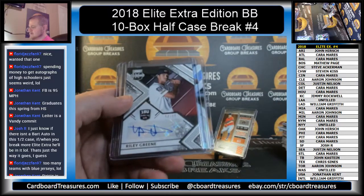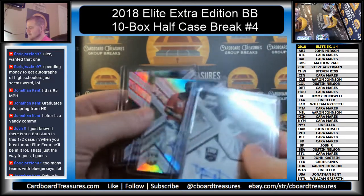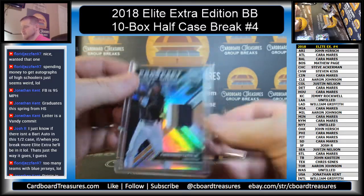John Rooney, Dodgers. Blaze Alexander, Arizona. Riley Green, 56 of 99, USA. Richard Palacios, Cleveland. Jose Garcia to 100, Cincinnati. Genesis Cabrera to 75, St. Louis. Look at this patch. 2 of 5. Fernando Tatis Jr., San Diego.